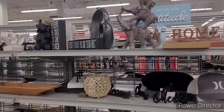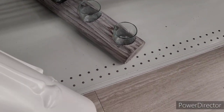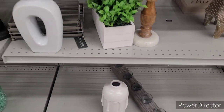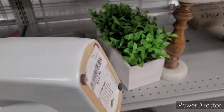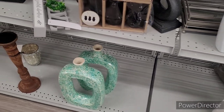All right, let's look at some of this decor over here. This is unique. How much is this? Ooh, be careful. $9.99 right there for that. This vase is nice. $12.99. I like unique pieces, you know, something to look like somebody else ain't got it in their home.